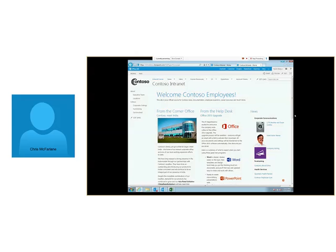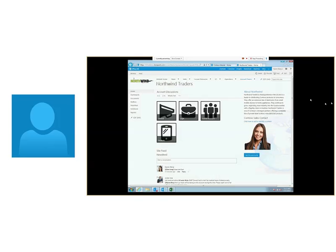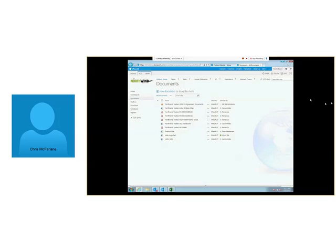Karen lands on Contoso's homepage. From the top navigation, she navigates to Northwind Traders' account team site. Let's go to Account Teams, Eurasia, and Northwind Traders. She's going to select Documents from the left-hand menu pane. Karen sees a folder titled Northwind Traders 2011 U.S. Agreements document. She clicks on it to access her current documents.